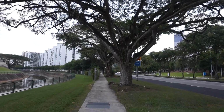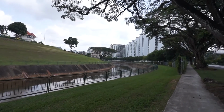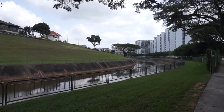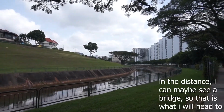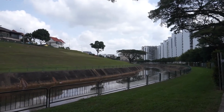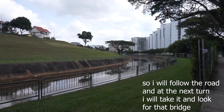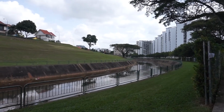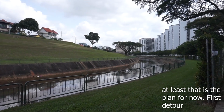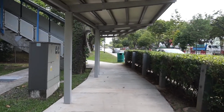As you can see now, the pathway here doesn't actually walk along the canal, so we are not able to actually see much of the canal from here, but we're going to continue walking further down that direction. The road beside me is actually Yishun Avenue 7. As you can see now, we're not actually able to continue walking along the canal, we have to keep walking along Avenue 7, and I will need to find a way to turn back into the road to see whether there's any more walkways along the canal.